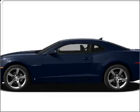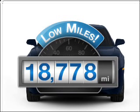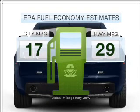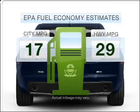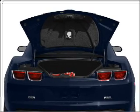Imagine yourself in this 2010 Chevrolet Camaro. This is the set of wheels you've been looking for. Low mileage is an important factor in your purchase, and this vehicle delivers a low odometer reading. Save your money. Make fewer trips to the gas station to fill your gas tank when driving this fuel-efficient vehicle with a solid six-cylinder engine that responds smoothly to its six-speed automatic transmission.